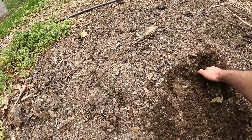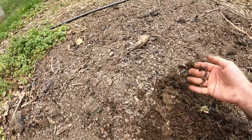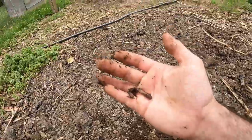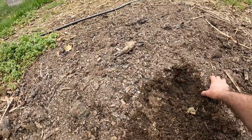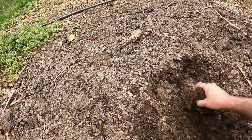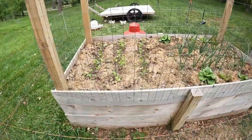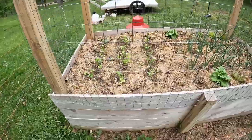I mean, look at the freaking worms that y'all find inside of here, man. That is just full of worms. Fat buggers. And bury him. We want to keep those around, folks. And then we're trying something we have never tried before on our homestead.